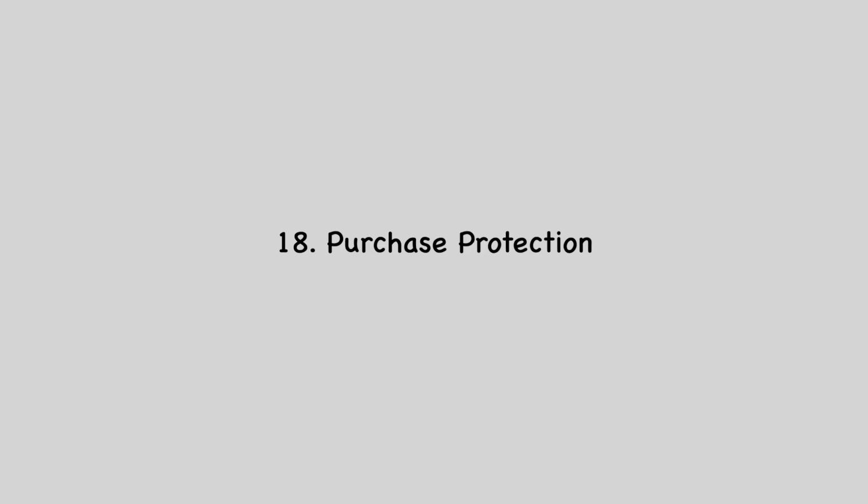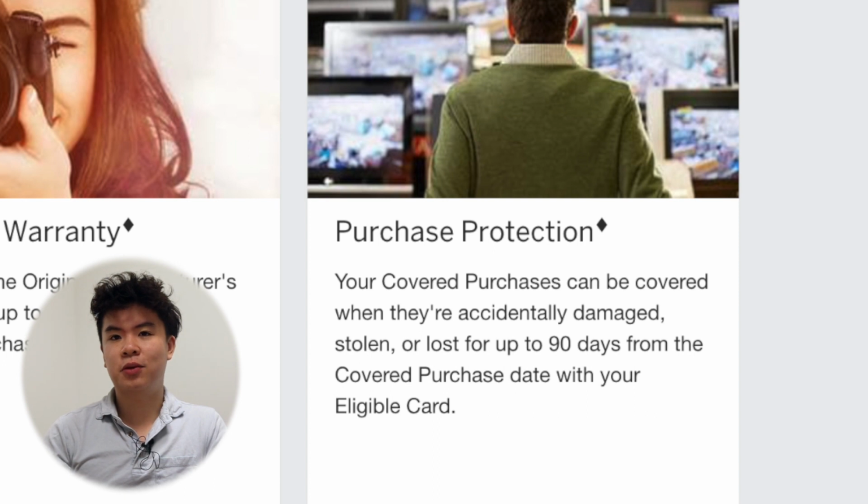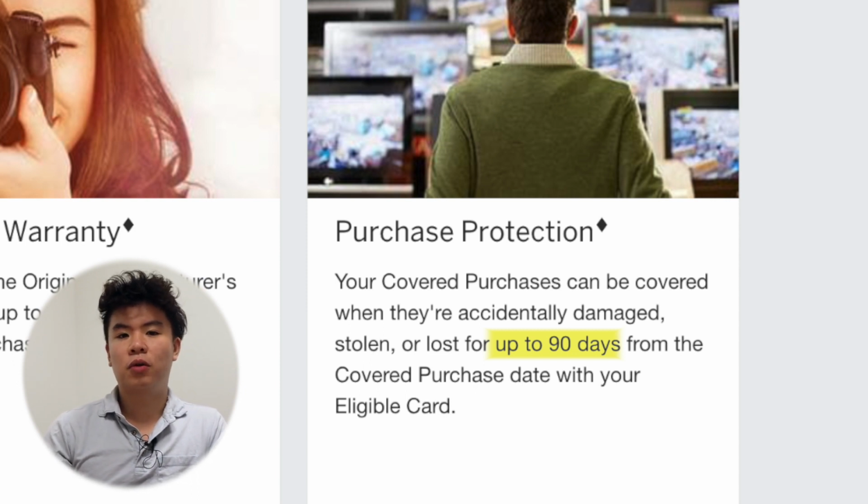Number 18 is purchase protection. So purchase protection will reimburse you for theft or accidental damage to eligible items that occurred within 90 days of your purchase. And to be eligible, all you gotta do is buy the item with your Amex Gold card, but you'll only be reimbursed the amount charged to your actual card.